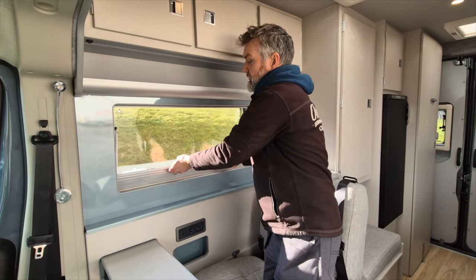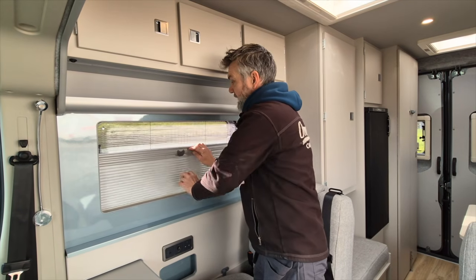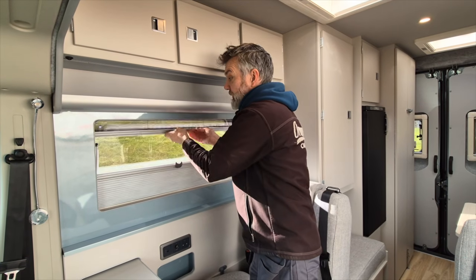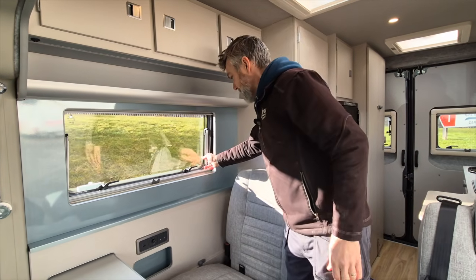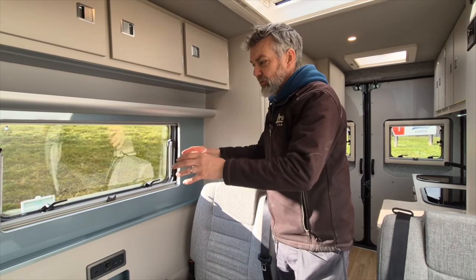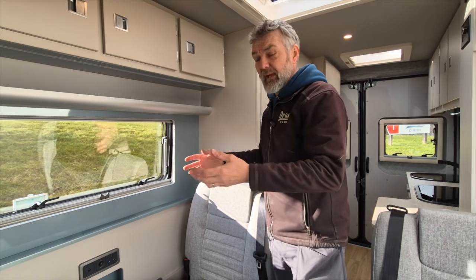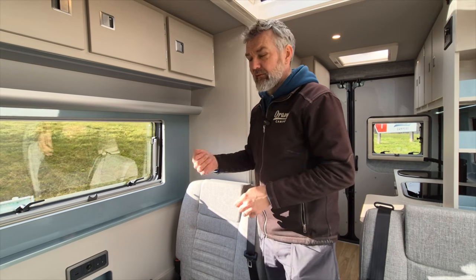These vans all have double glazed windows, and they've got fly nets and blinds as well. So you've got your blinds and your fly nets, and all the windows open as well. So everything opens, and you can set those so you've got ventilation as well. So if you've got pets, you can leave them in here, and you can set those so there's a little bit of ventilation coming in.